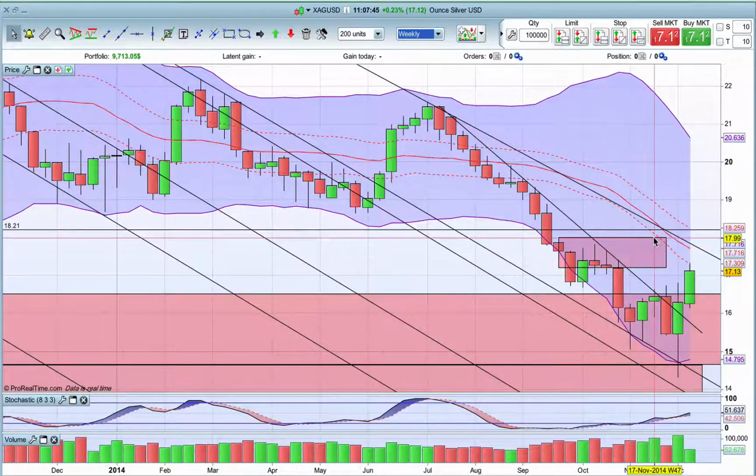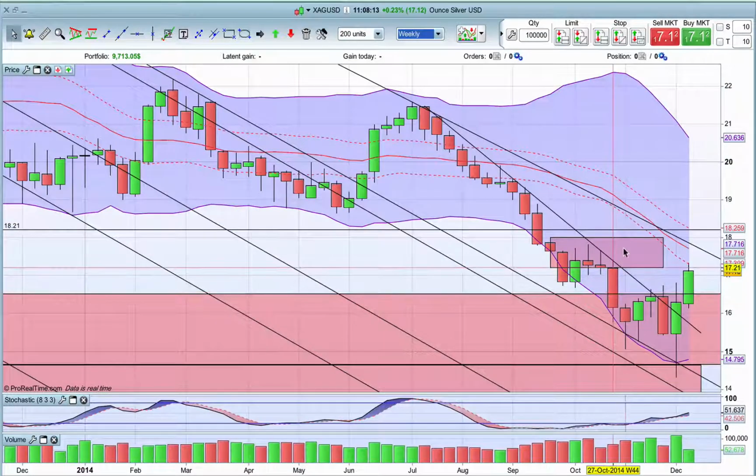Technically, this level should be a good one. Again, you have the 20-day moving average coming down here. That's going to act as a resistance. You have this zone here also going to act as resistance. And this is the zone that actually took out the significant level around 1650. So this is a good zone.